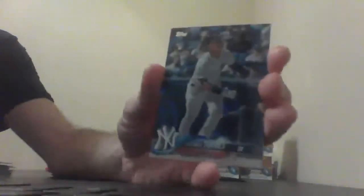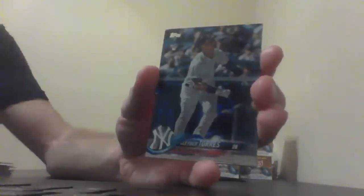Freddie Peralta, salute for Milwaukee, Pepsi Q. Roberto Alomar, postseason preeminence, that is Toronto, and Robre 8259. There's our first Juan Soto, rookie debut for the Nationals, and Gleyber Torres, base rookie for the Yankees, right behind that, W. Sol and Pepsi Q, respectively.